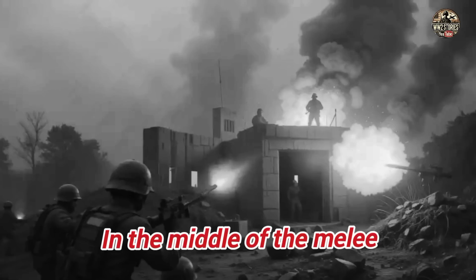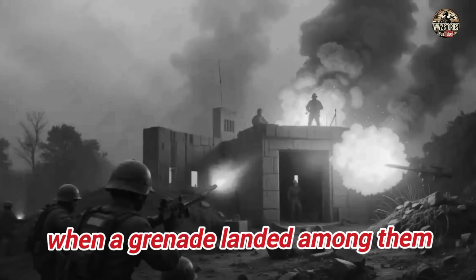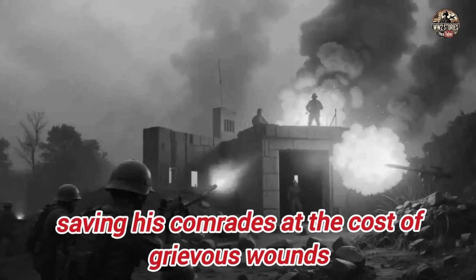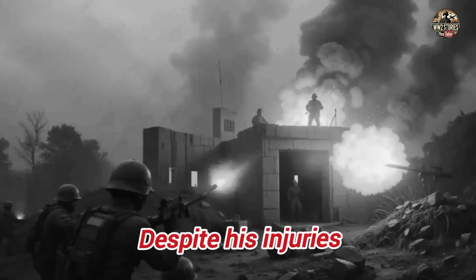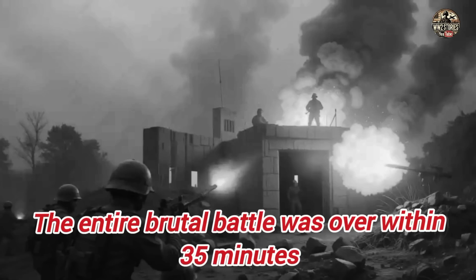In the middle of the melee, 6 Marines huddled in a shell hole when a grenade landed among them. Private Richard Sorensen threw himself on it just before it exploded, saving his comrades at the cost of grievous wounds. Nearby, Corpsman James Kirby treated Sorensen after hearing his cries. Despite his injuries, Sorensen survived to receive the Medal of Honor. The entire brutal battle was over within 35 minutes.